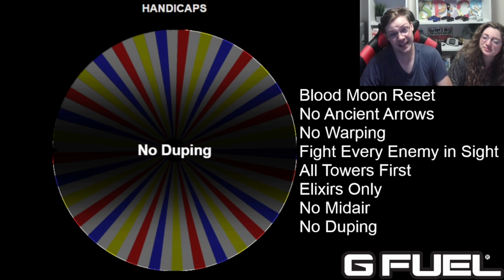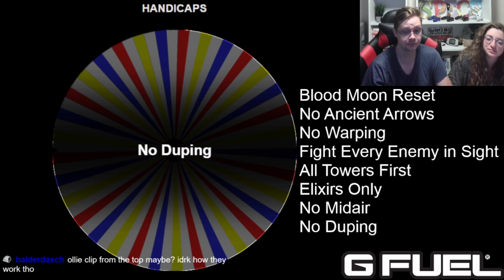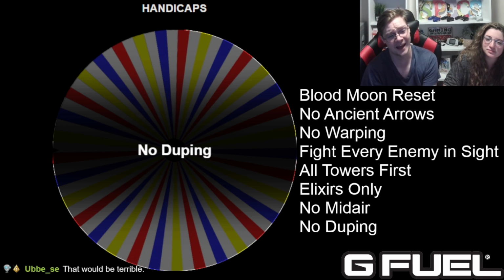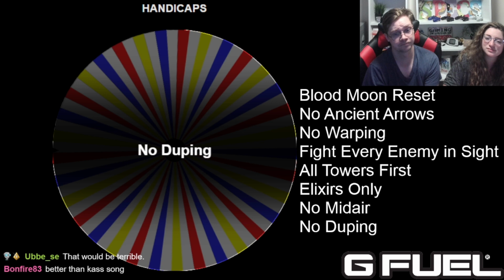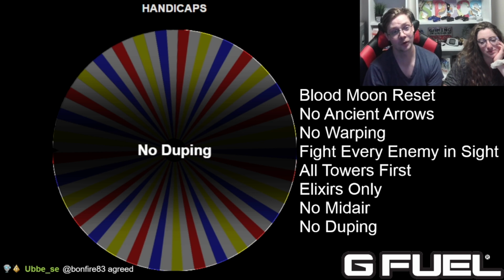No ancient arrows. That sucks, but it's not terrible. Yeah, Ollie clip from the top is probably what I would end up having to do. No ancient arrows suck. No warping is so bad. Fight every enemy in sight is pretty horrible too. All towers first is not terrible because I have bills, even though it's not going to really help me at all because of no warping. Dude, no warping is going to suck so bad.